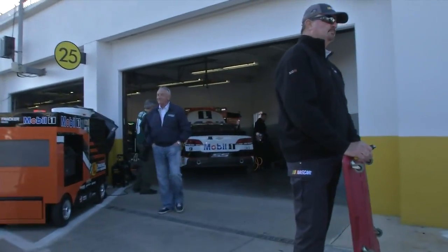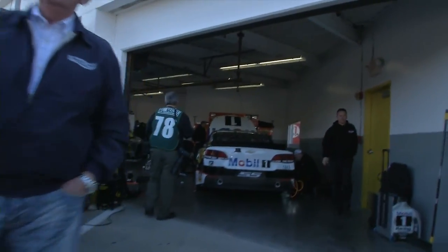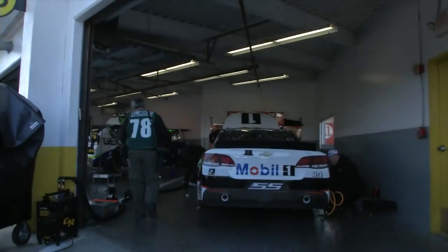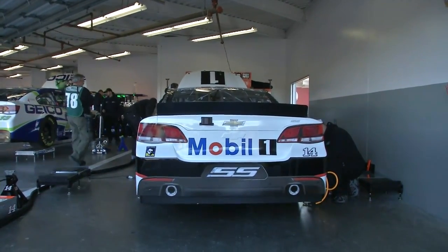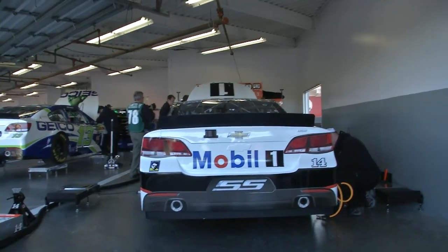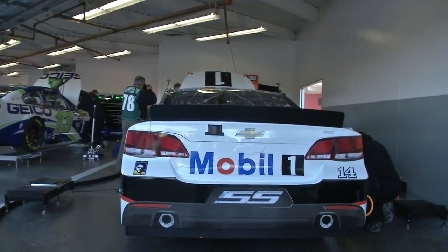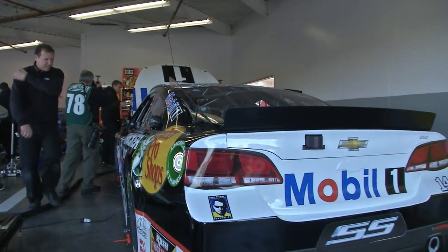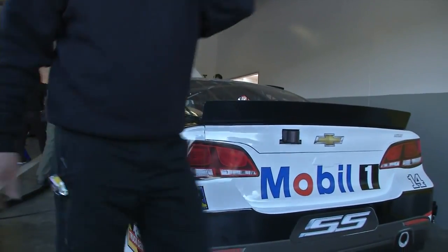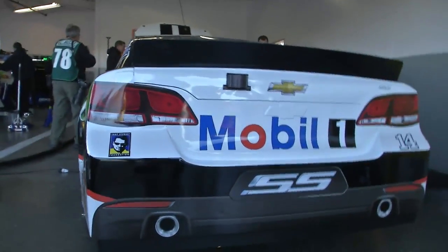And yes, we start off with Smoke. Eddie Jarvis here. We're ready to get going in the garage area and show you Smoke's Mobile One Number 14, the car that was outside that we were just showing you, will be his Daytona 500 car. Well, there's two cars packed in this garage, and there's a reason, and that's because the Sprint Unlimited is running this weekend.